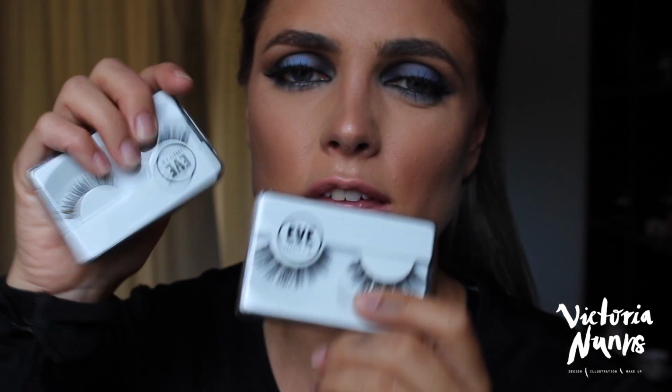The bands are really thin and mold really easily, so they're not going to be hard to flick up on the outer edges, which I hate sometimes with a thicker band.